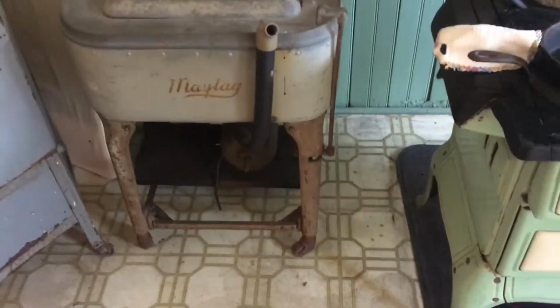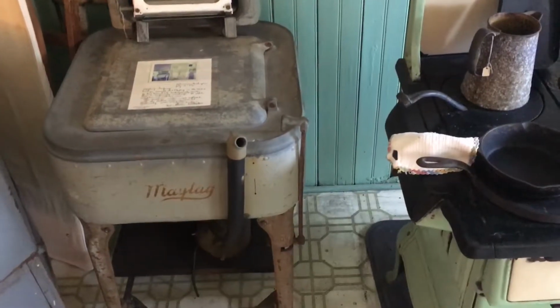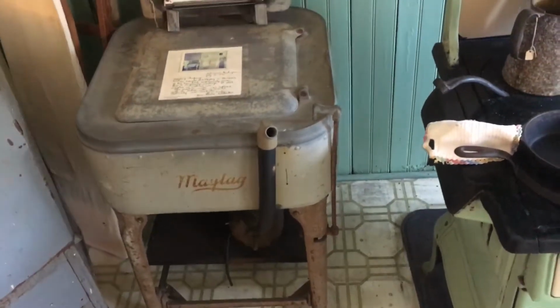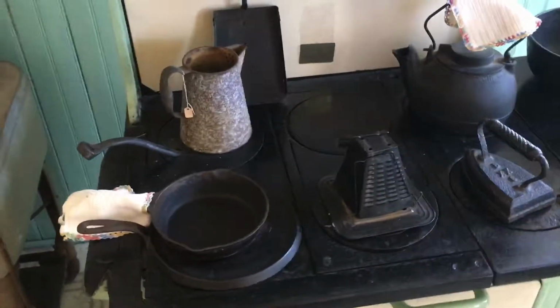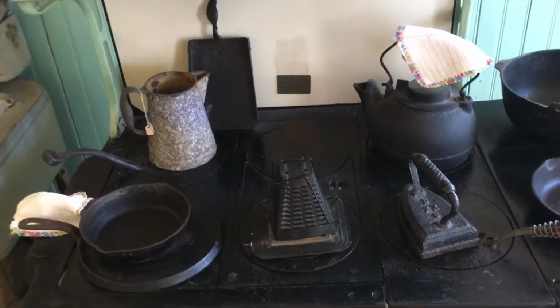This one is a Maytag from the 1920s. The lady who had it changed the gas to electric, and she was using it in her basement, and it was still usable when she donated it to us. Wow. Built to last. There's a little picture of her standing next to it. I'm sure she cooked a lot of good stuff. Well, she would wash her clothes. Oh, I'm looking over at this thing, and I'm already thinking these are two washing machines.